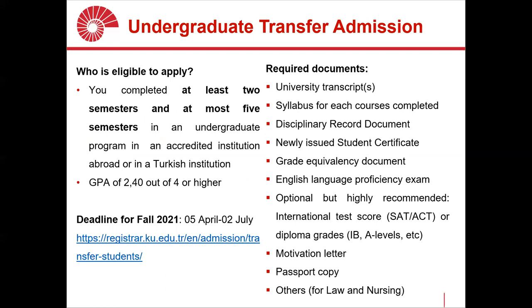If we have here with us any applicant that is interested, like a university student already, to transfer to our university, of course, they can do that. However, there are two main requirements. The first one is to have completed at least two semesters and at most 5 semesters. And their GPA should be 2.40 out of 4. And they have different application deadlines. This is for the university students who want to transfer to our university.